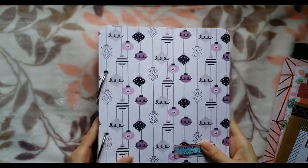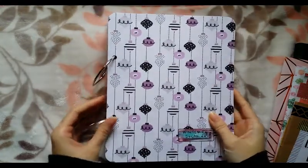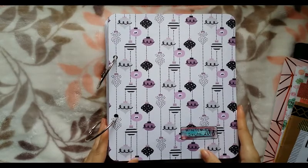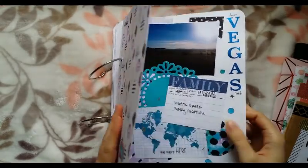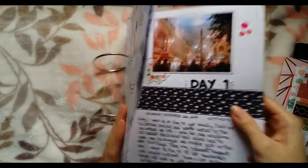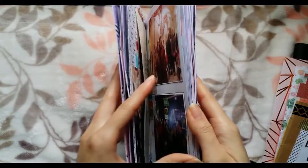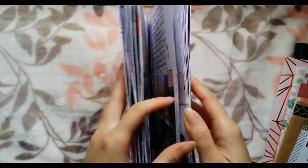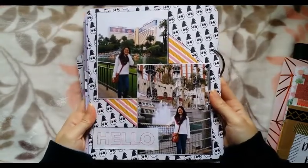In 2018, my family and I took a trip to Vegas, and so I decided to document all that in this mini album that I put together using Serena B's Paper Cakes Creepy Xmas collection. I really love the papers in this collection, it's beautiful. And so there's a lot of photos and journaling and stuff in here too. And I can't really show you guys them because they're private and there's a lot of pictures of my family and stuff. I can show you guys this spread, which I really like.